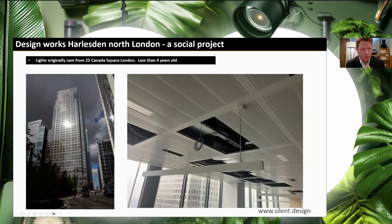So this is a small little job. I just wanted to mention it because not all projects are about money, and this exemplifies that. We were called in by a refurbishment company which takes old bits and pieces from old buildings, and this one happened to be 25 Canada Square in Canary Wharf, London. They said, "Look, here you go. We've got a load of these suspended up-down lights from Schmidt's. Do you want them?" There were only about 20 of them. I said, "Fine, we'll have those. I can use those on other projects."